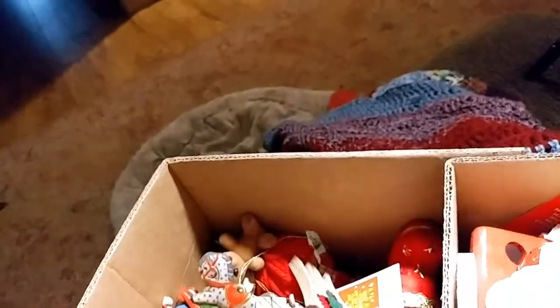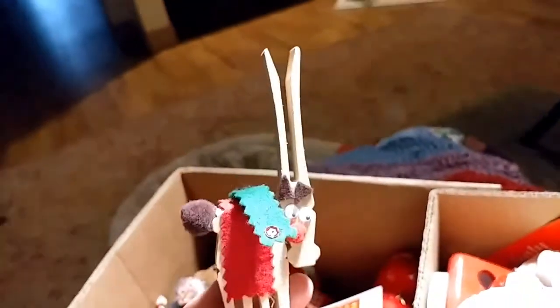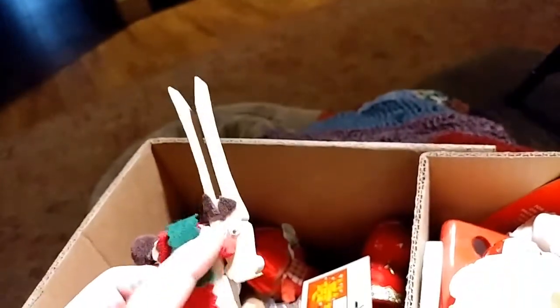It's been a while. We used to do that on VHS with the little bouncing ball on the words. Oh, geez. Those clothespin reindeer, which were so cute at the time, and now... no offense to anybody out there who might still make these, but not my thing. I probably made some.